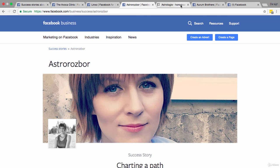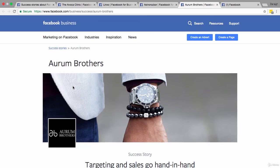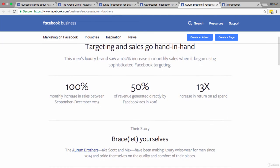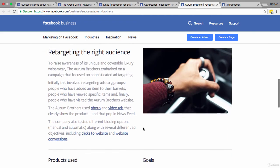Let us now look at the final case study for the Aron Brothers, which is an e-commerce business. And this case study is particularly good for understanding how to use retargeting for an e-commerce store or retargeting in general. So we can see that their objective was to raise their awareness, but also to increase sales as well. And if we come a little bit further down here, we can see that their objectives were to get clicks to websites and to really get website conversions as well.